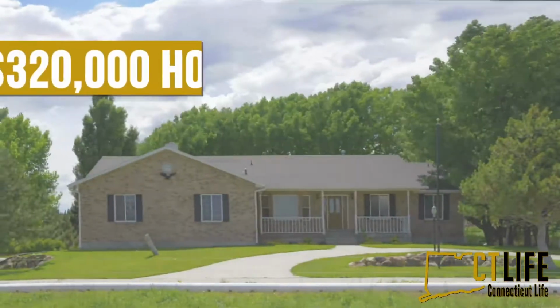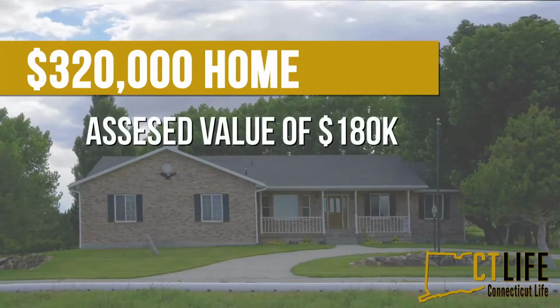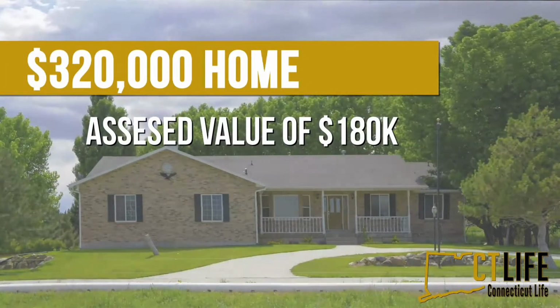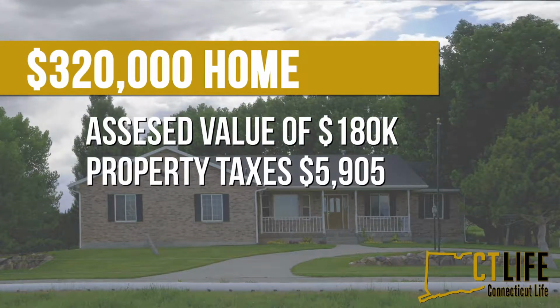Property taxes vary greatly depending on what style and what age your house is. So for example, a recent $320,000 house I sold had an assessed value of $180,000, and this meant the property taxes were $5,905. So I hope that gives you some idea of the cost of living here in Prospect.